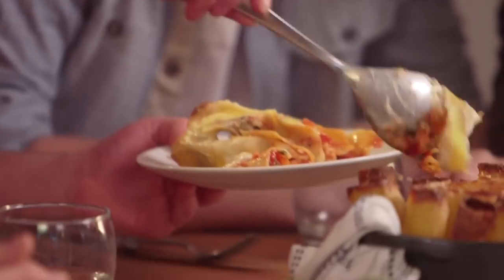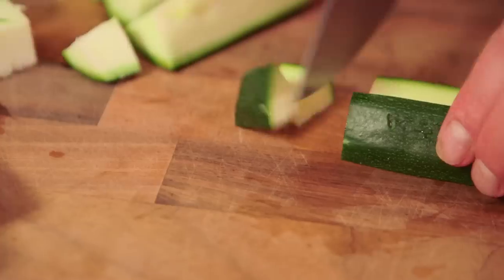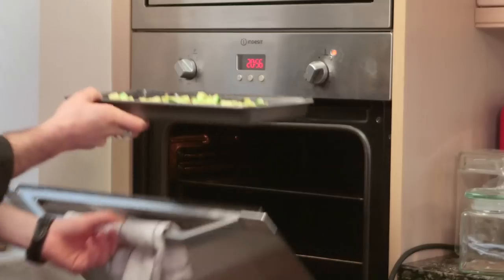And they're filled with a roasted vegetable and ricotta filling. For your filling, chop up some pepper, aubergine and courgette into about thumb-sized pieces, stick into a baking tray, cover in oil, season well and bung it in an oven for half an hour at 200 degrees and turn it every 10 minutes.